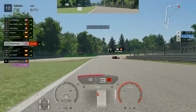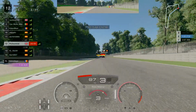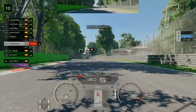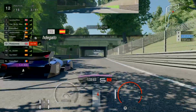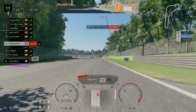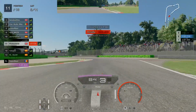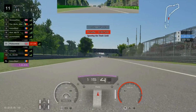So I'm really not getting on with this car very well, and it's about time to slap on a little bit of traction control just to help us out. Just the tiniest little bit. I know we're going to lose some speed as a result of that, but I think it's more important that we keep going in a straight line. That's back up to P11, so we're making progress again, thanks to others' misfortunes. A little hefty over the sausages there. And I deserved that penalty.